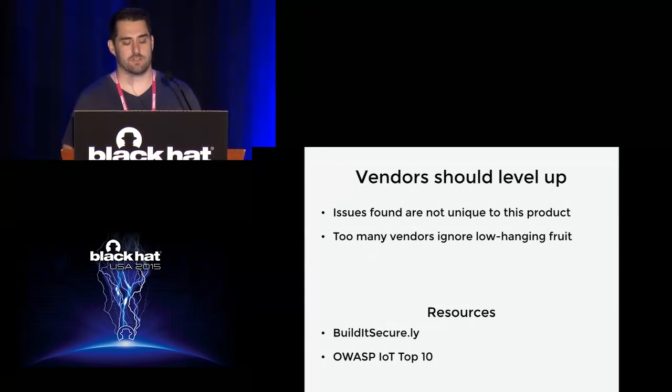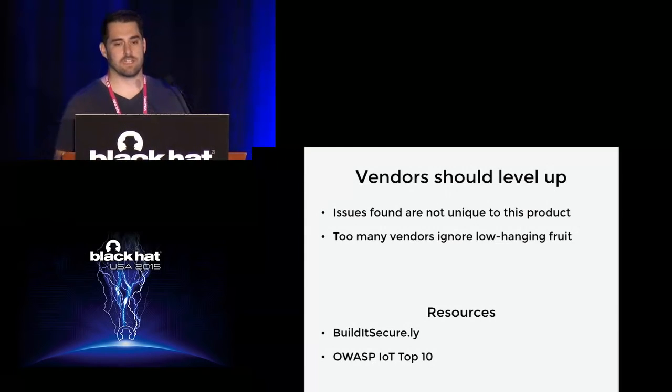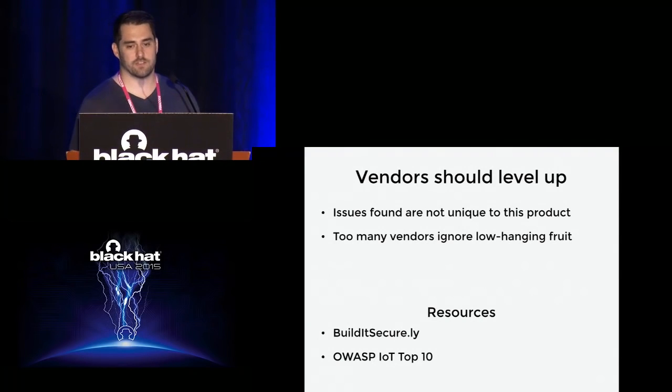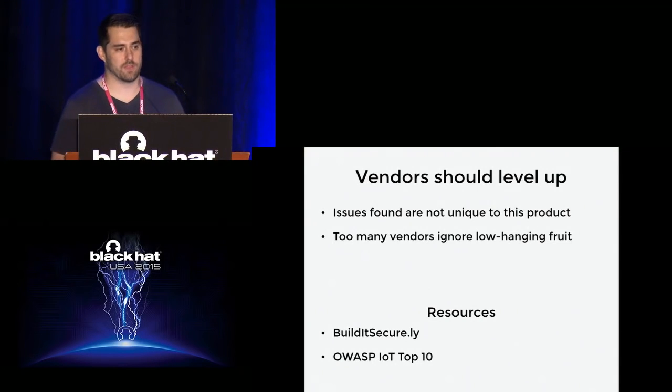So in this case, Tracking Point is building rifles that run Linux. They knew they were going to get a lot of attention for it. They took some precautions around that. So they did put the password on the shell. They did do these other things. And it's things that other vendors completely ignore.